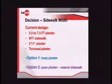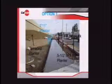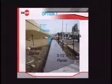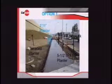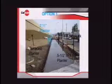I'm going to show you 2 options very quickly and then just ask you to decide which you prefer. Option 1, to keep that planter strip. Option 2, to pave it. This is the sidewalk as it appears today. This is at Angus, but it actually represents the sidewalk all the way from the Sylvan Underpass to, as I mentioned, Pine Street.